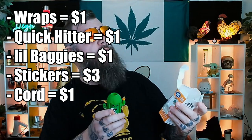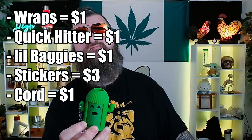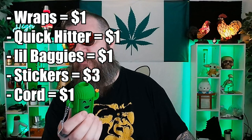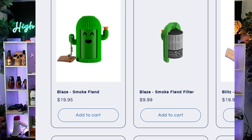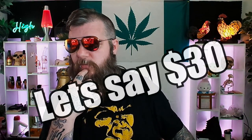How much was this smoke friend thing? Honestly, it shouldn't be more than about $9. If it was more than $9, I wouldn't see it really being a very good value. I know there's bigger ones that are refillable and stuff, and those were hitting $25 to $30 or something, but they were a bigger unit. So let's give them the benefit of the doubt and say even like $15. So we're at about $20, $25? Something like that.